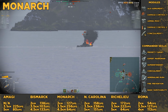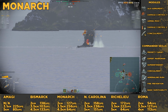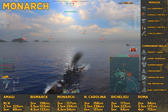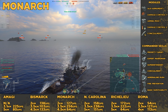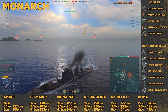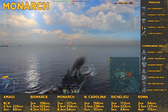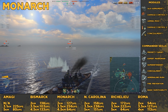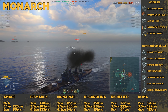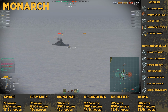If you're something like the Monarch or the Richelieu, you'll notice that the long-range aura is pathetic. 64 damage per second. It only gets doubled to 128 damage per second. Clearly, it's not even in the same ballpark as the North Carolina, so it's important to recognize that North Carolina and the Bismarck and even the Roma, to some extent, could theoretically invest in manual AA in a CV-infested world and be okay, whereas other battleships need to rely more on teammates.